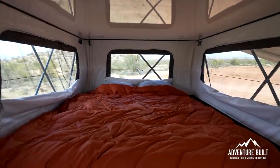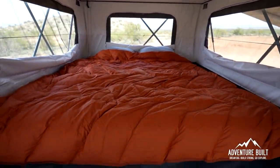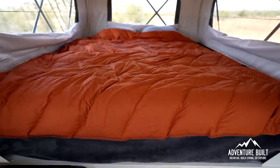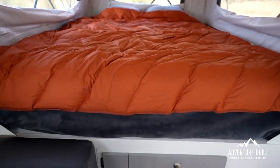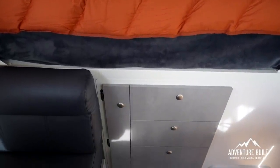One of the biggest factors on the interior is this full-size queen bed. This thing is massive, it's super comfortable. I figured I was gonna have to replace it because I'm used to sleeping on a Tempur-Pedic. Nah, this thing is just as comfortable. Other thing, there's two cubbies on the side with 12-volt power over there, USBs, so you can plug in and charge your phone at night.